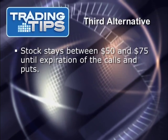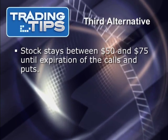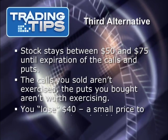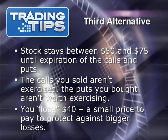The third scenario is that the stock would stay between $50 and $75 all the way to expiration, and thus the call and the put would expire worthless. You'd lose out on the $40 you spent, but that's a small price to pay for the insurance you received.